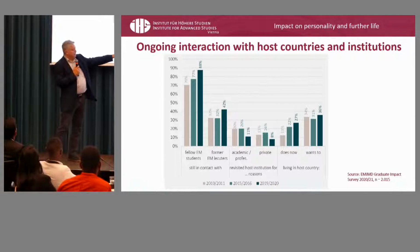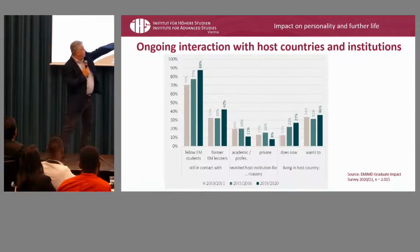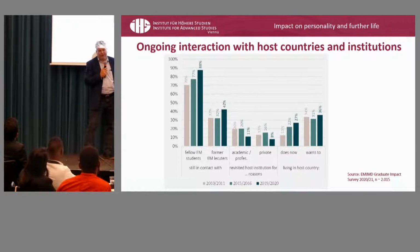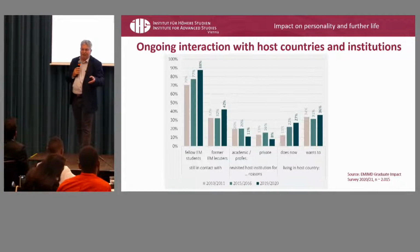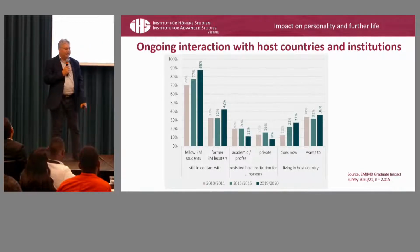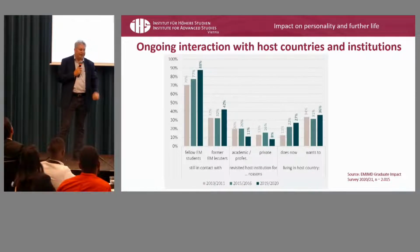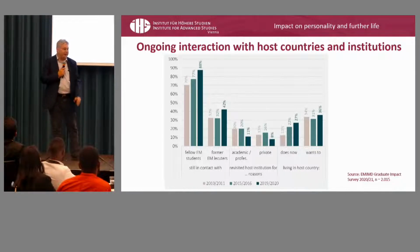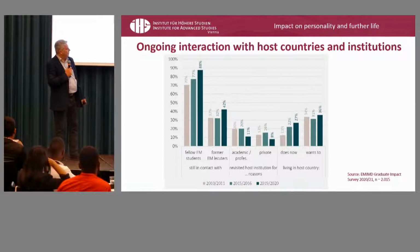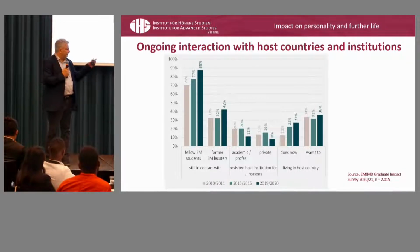Did they visit the host institution again after the program? For academic or professional purpose is the first three. And of course, this is more or less by time constraints not possible for a lot of the people 1 year after, and that it was during the COVID pandemic, that they really went back to the university. But also they came to visit the university for private reasons, at least a few of them. Do they live in the host country? Yes. And again, here you see the time passing differently. So those 1 year after, they are more likely to still live in the country. Those 10 years after are more likely to have left the country. But about a third, of all of the different cohorts, want to live or want to go back to the host country.